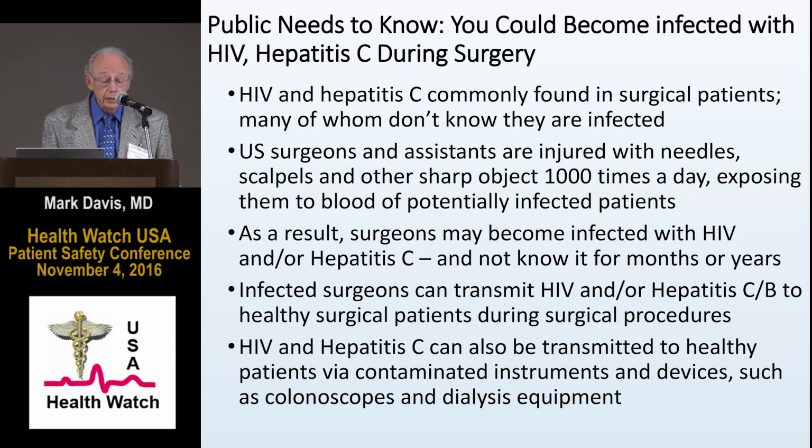So my fellow surgeons have failed to correct this problem from within the system. So I believe it's up to informed patients to apply consumer pressure to change what our system has failed to do.